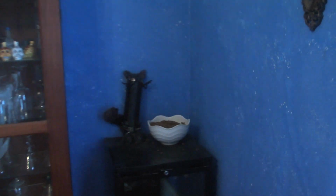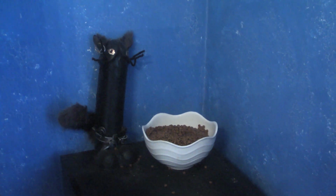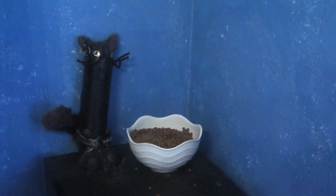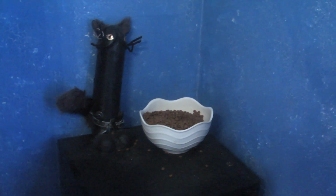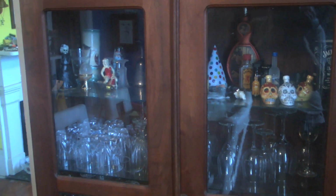Okay, what's going on? We have cat food next to the cat dildo. Thank you for that, Maris. I always forget that's there, and then we have like 12-year-olds come over to the house, and then after they leave, I'm like, oh, I should probably have moved the cat dildo somewhere else, but whatever. Giant cabinet.